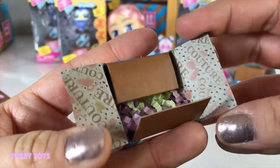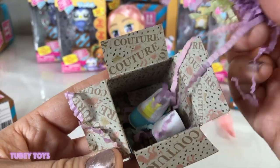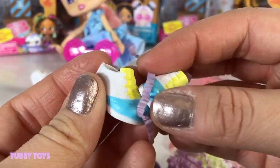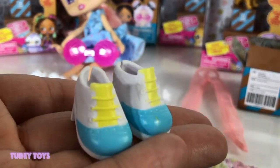Oh wow, this one says Couture. Oh my gosh, and this has shredded tissue paper. Oh my gosh, it looks like we have a pair of kicks in here. These are totally Japanese Harajuku style. Adorable. I love the color. I think they could be a little bit more colorful, but I think they're so super cute.